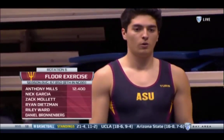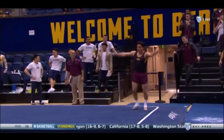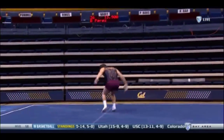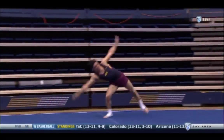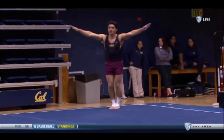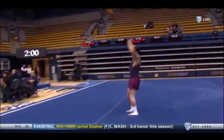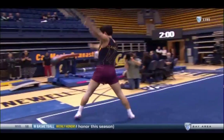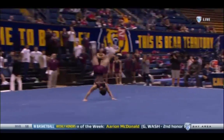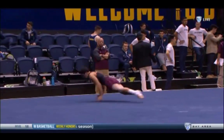Mills is 12-4. Here is Nick Garcia on floor for Arizona State. Nice mount. A rule change on floor is you're only allowed to do a maximum of 2 of those combination tumbling runs for what we call connection bonus. Nick with a 14.3 this evening on vault. And so that is his 2 right there. You can do more, you just can't get the connection on it.